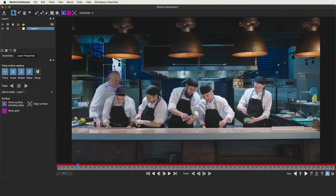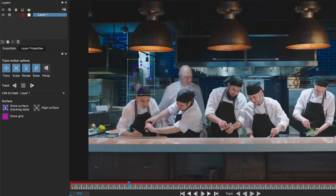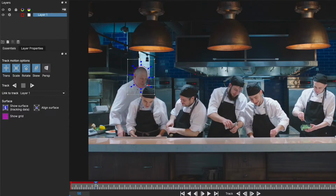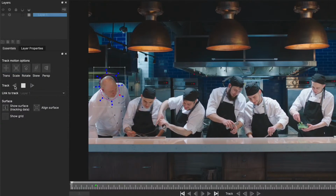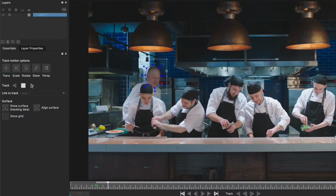And then just scrolling back here with my playhead, I'll notice it's a lot of position, scale, and some rotation movement of the subject's head. So I'll go back to the first frame and just get rid of skew in this case. Just track this backward. I'll move back to the first frame that I created the mask in, and then just track this forward a few frames.